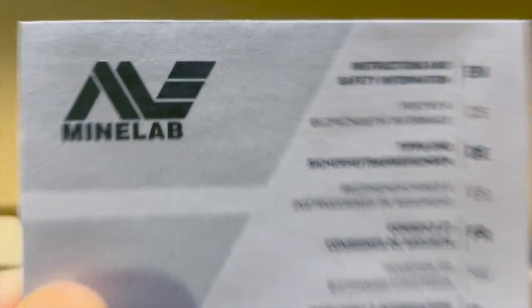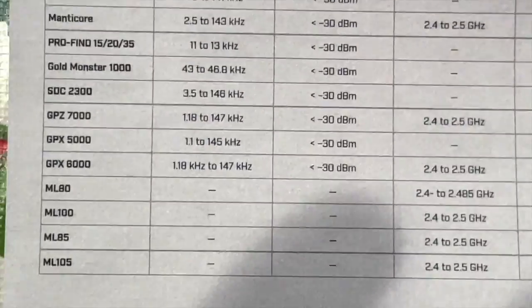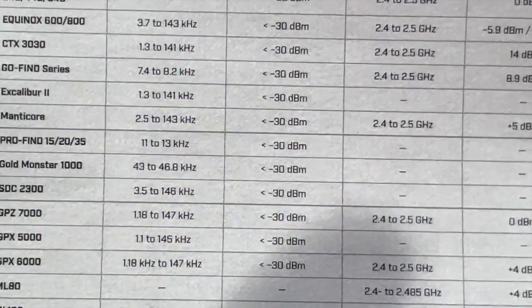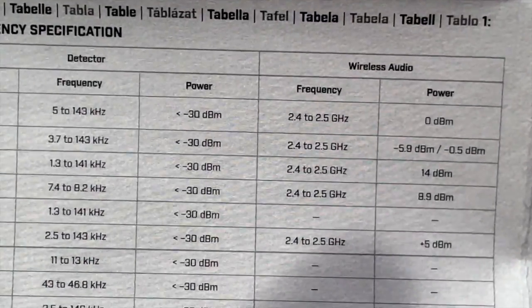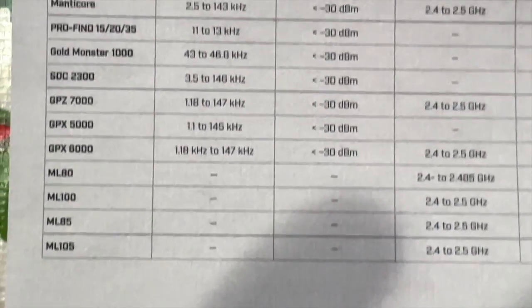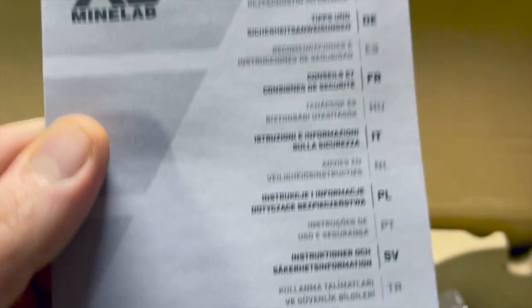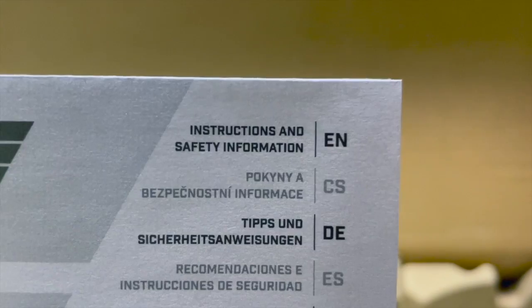Okay. What made me say this, it seems that Minelab lied about the Manticore, is mostly due to this manual. I mean, when you hear 50% more power and then you see in the power column that all of the detectors are 30 dBm. Throw in the fact that there are now verified FCC guidelines on power output. You start to question things. And that's exactly what I did.